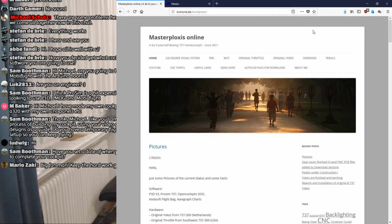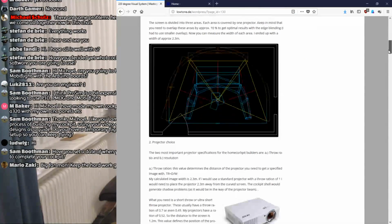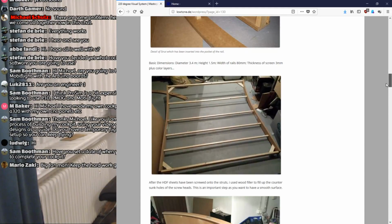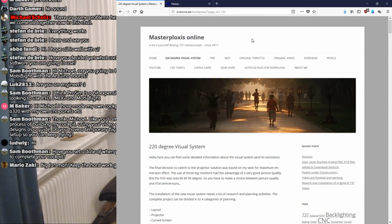So the last website here is lowtone.de, and there are some really cool designs of the CDU on a visual system. He has made a 220-degree visual system with a curved screen, and he is documenting how he has set up his projectors, which projector he's bought, and how he has built his curved screen. And this is very detailed. He is making these detailed CAD drawings, and this is often a very good help.